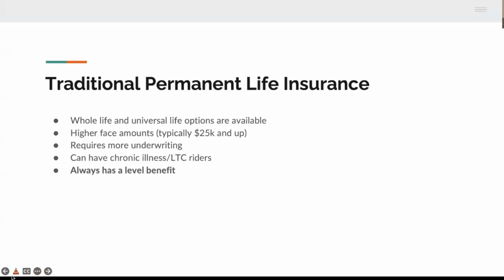Okay. Now we're going to go on to other types of life insurance, right? So remember, what did we say about final expense? Those were small whole life policies. With other types of permanent life insurance, you get a lot more flexibility, but it comes at a cost, right? Not a financial cost, but an underwriting cost.